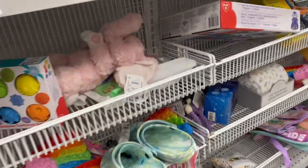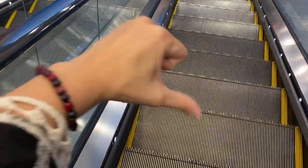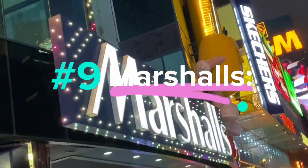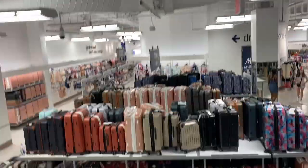Does this count as a toy section? Either way, nothing here either. And yet another fail. Now we're right alongside New York, New York, and our last stop on this trip is Marshall's. So you can take the escalator, but I'm just going down the stairs. And here it is, it's a really big Marshall's.